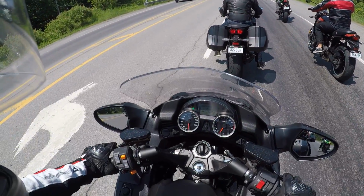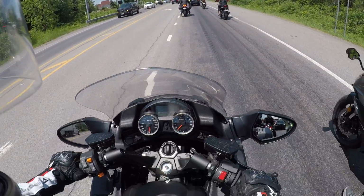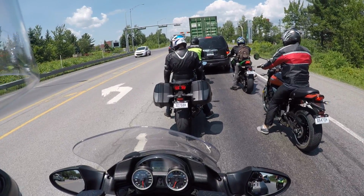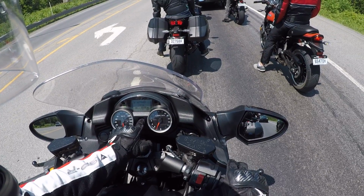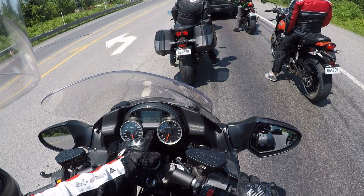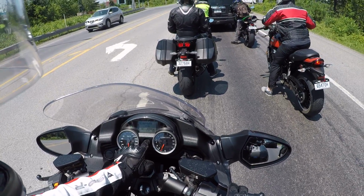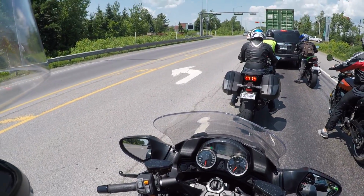I don't know how to adjust it. There are buttons there, and you can go through some stuff. It's got tire pressure, battery, 29 exterior temperature, average, instant. Okay, that's okay. So hey, look, it's got a few things.